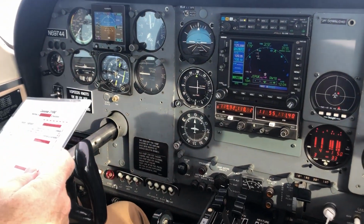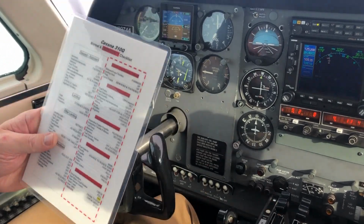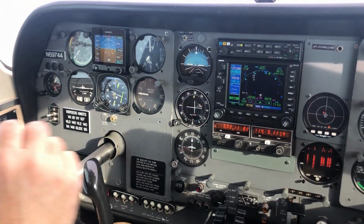Go and do the descent approach checklist. Armrest is stowed. Seat belts and harnesses are fastened. Mixtures are set. Fuel pumps are on low. Fuel selectors are on the tip tanks. Descent approach checklist complete.